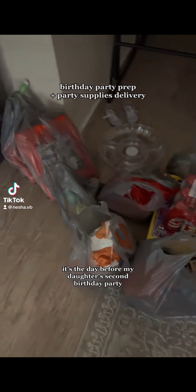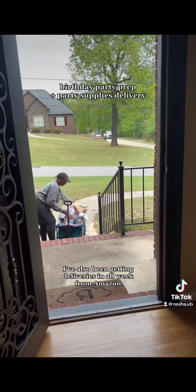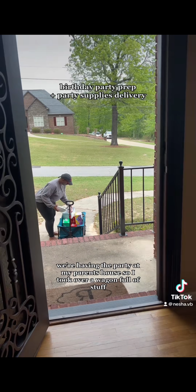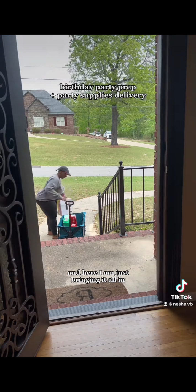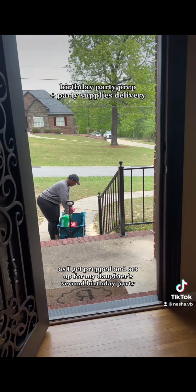It's the day before my daughter's second birthday party, and I just got a huge delivery from Walmart. I've also been getting deliveries in all week from Amazon and Shein because it's finally time to get set up for this birthday party. We're having the party at my parents' house, so I took over a wagon full of stuff, and here I am just breaking it all in, and I will be bringing you guys along with me as I get prepped and set up for my daughter's second birthday party.